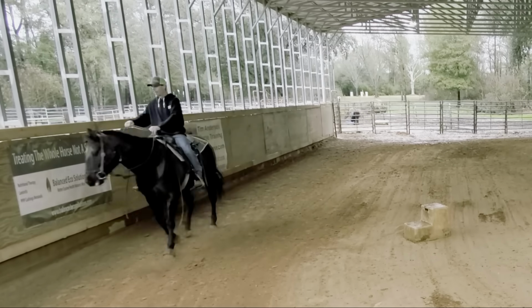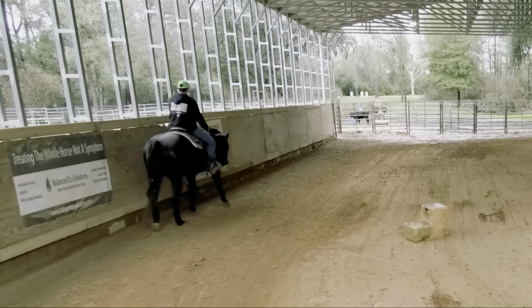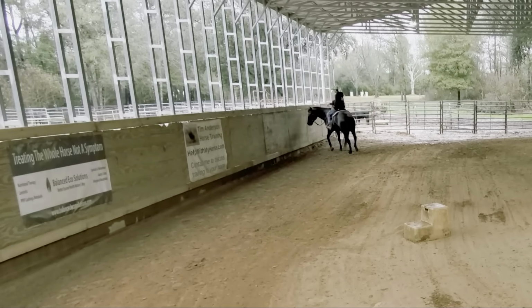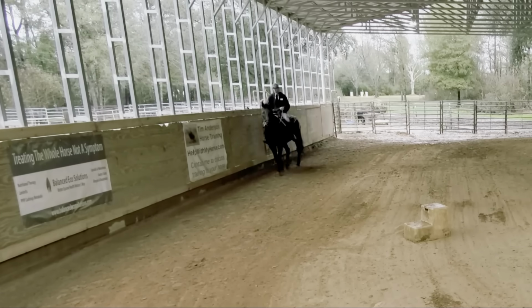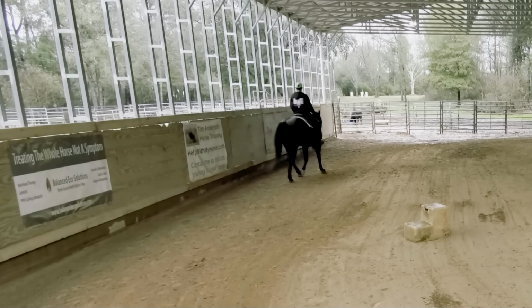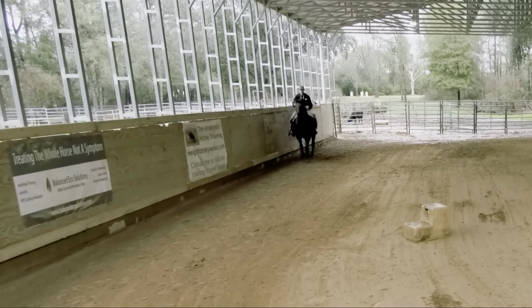Now, as you see, as Corbin gets nicer, he actually gets pretty nice. He's going to get even nicer than this as the video goes on a couple more minutes. But as he gets nicer, Robert stays soft, and Corbin actually has some pretty good steering here. He's got some buttons. He was starting to get off of Robert's legs. He was starting to steer with a nice soft rein. But if you don't have a willing attitude, you're not going to get any of that no matter how good the training is.